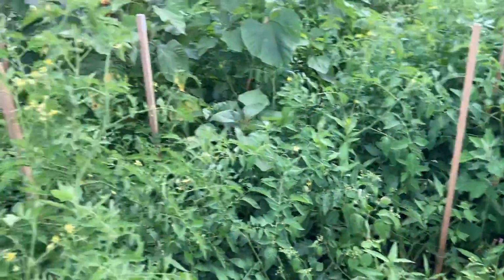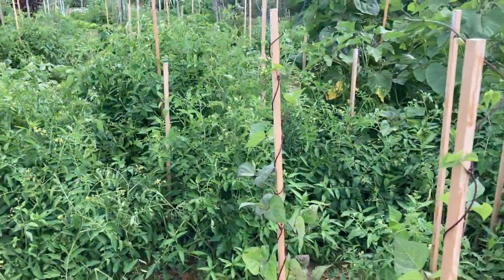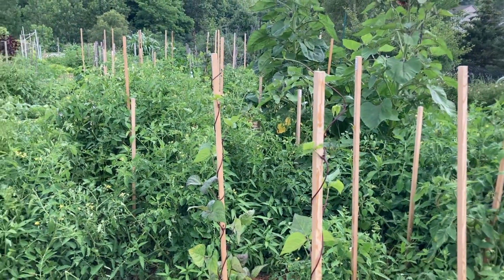All right, that's pretty much it. So not a whole lot changed since last week. Just mostly the same plants, getting bigger and more mature. Be back next week with another update.